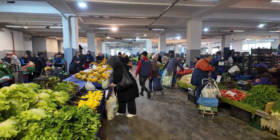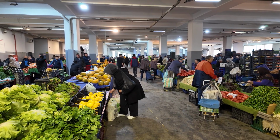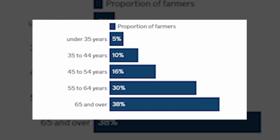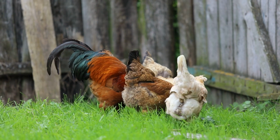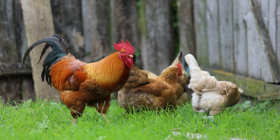Even today, farming remains a vital part of the economy, contributing over 120 billion each year to the UK's food and farming sector. But despite its importance, farming is facing one of its most difficult challenges yet. 40% of local farmers are now over the age of 65. With fewer young people stepping in to replace them, the UK risks losing a large portion of its agricultural workforce within a single generation. But there is hope.